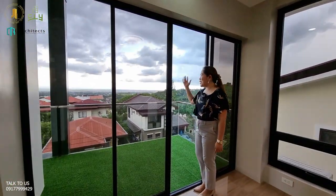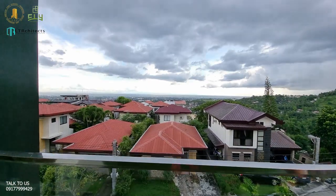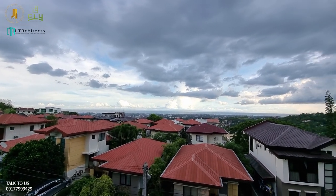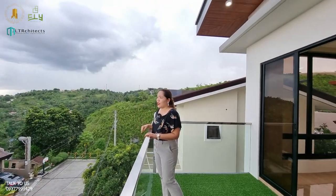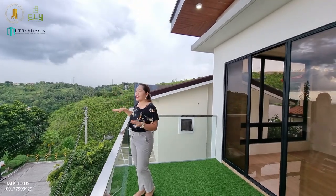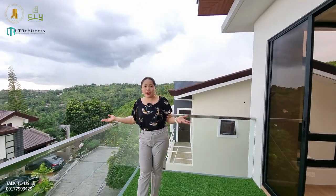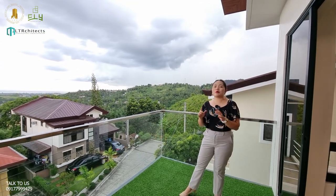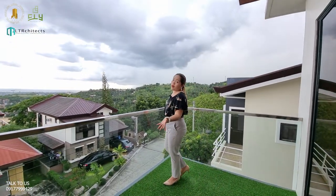My God, you can see the beauty of the whole Talisay. From here, I can see Bohol. Is it Bohol? And also the ocean. Oh my God. Imagine the twinkling of the night sky from here. Before you go to sleep, you can have your meditation here, relaxation, and have your yoga here. Oh, right? It's really nice. So imagine living in this beautiful contemporary house. So the balcony area is also covered with fake grass.